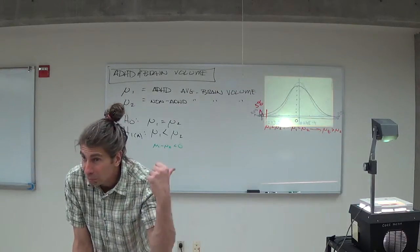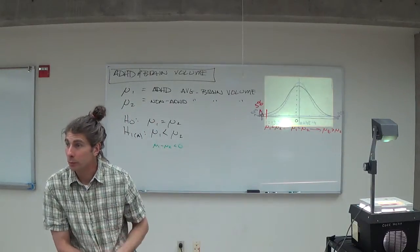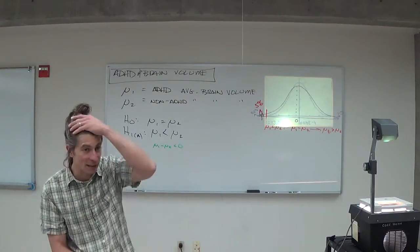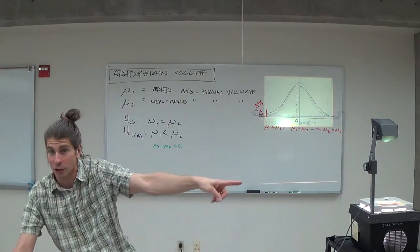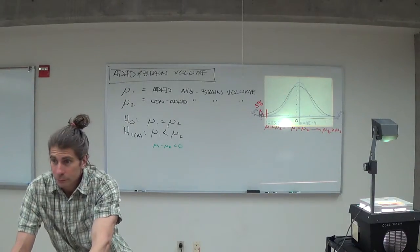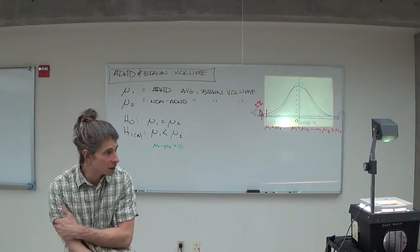P-value, that tiny little thing, 0.0004. You can call it 0 if you want to. I wouldn't, I'd put the value down, but you can do whatever you want. It's less than 5%, right? That's the big deal. It's less than our cutoff of 5%. Much less, actually. So what's our conclusion? It appears that ADHD brain volume is significantly smaller.